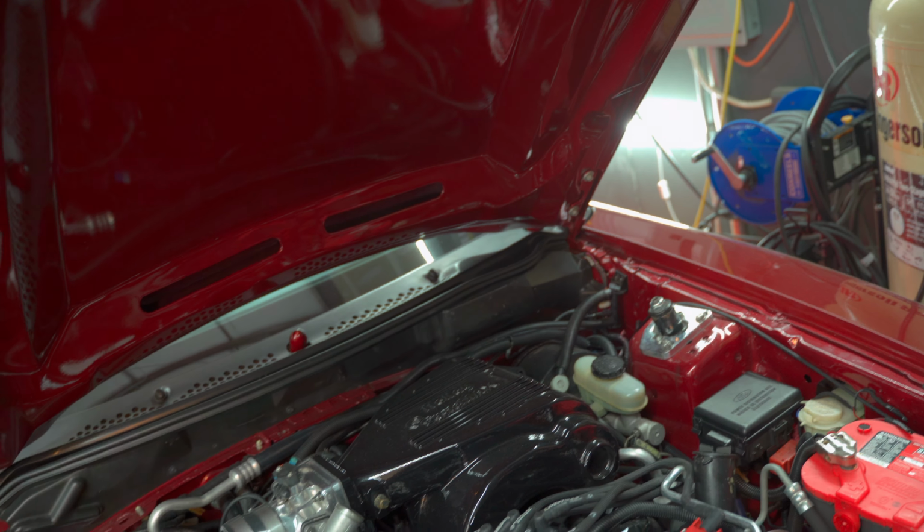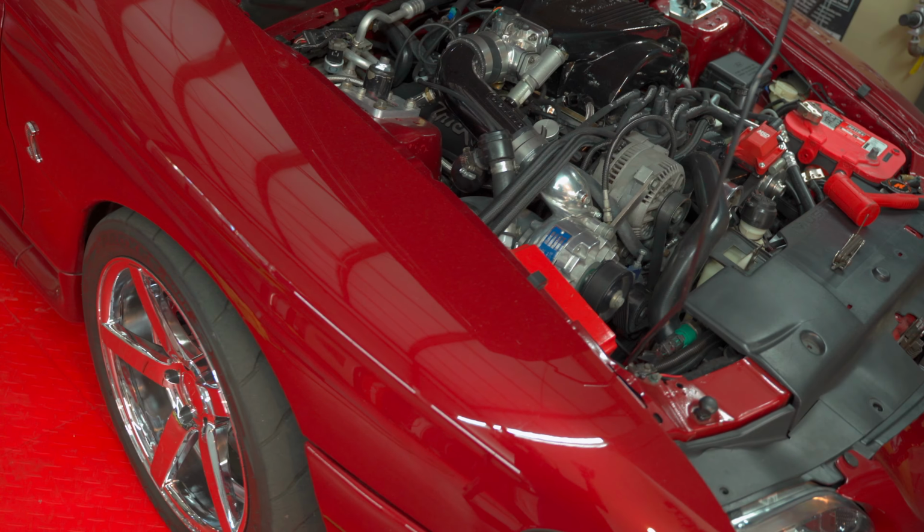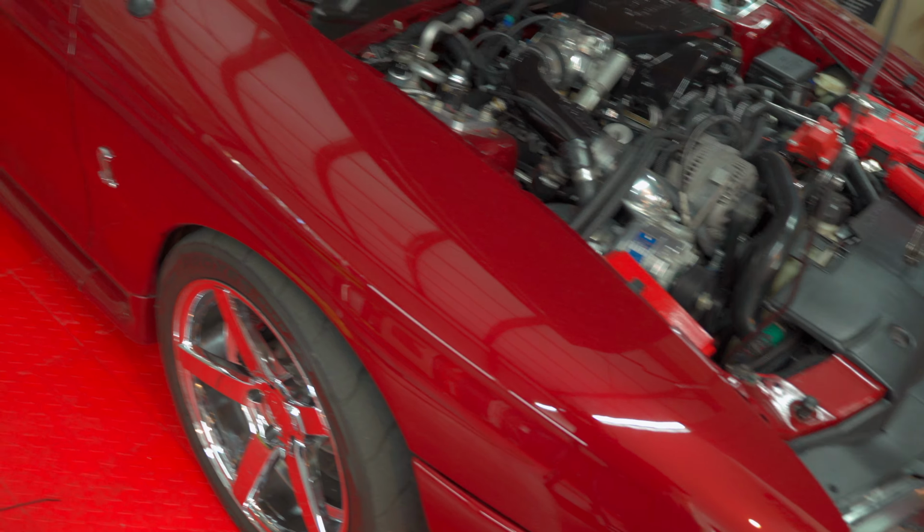Bilstein shocks that I just spent like $1,000 on all the way around. Big brake kit from a Cobra R. Awesome brakes with the Cobra master cylinder. You'll eat the steering wheel if you brake on this car. Caster camber plates, a lot of billet on the front end, Mishimoto radiator, different thermostat, let's see what else, Quarter Horse for tuning, so you can data log this car.